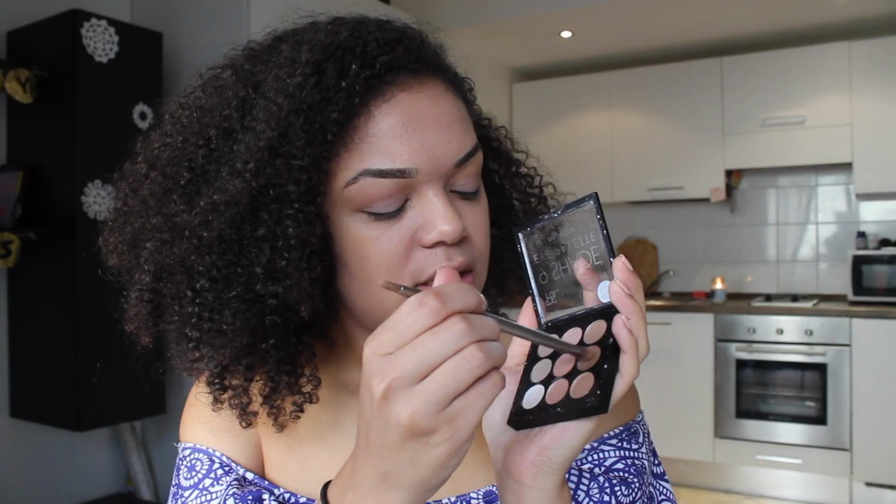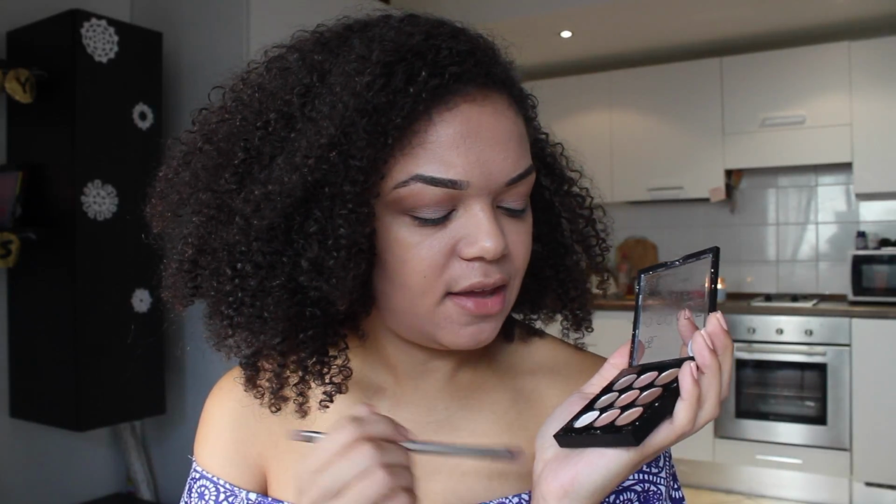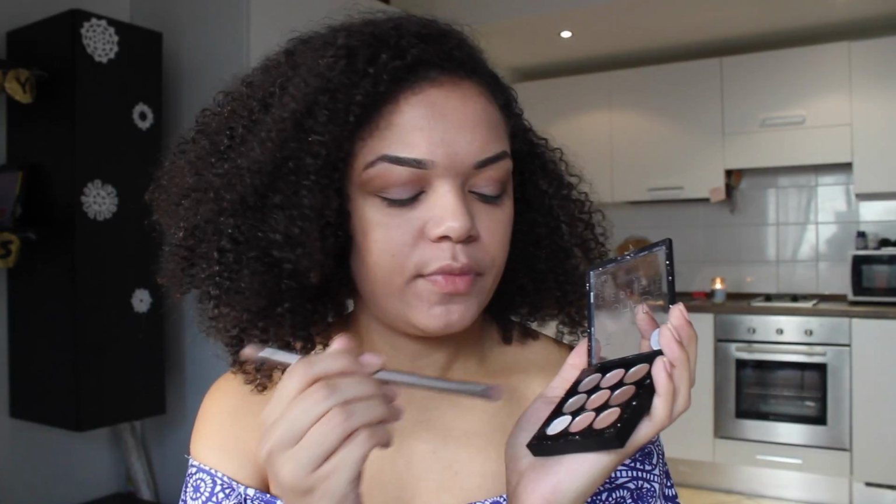I'm going to go in with this last, darker shade just in the outer corners, see if it makes any difference. And then for the transition colour on my eyebrow, I'm just going to use the white. Well, for £2.50 the palette is fine, but the pigment isn't that great.